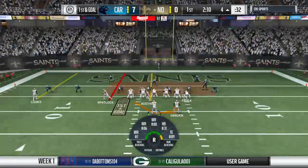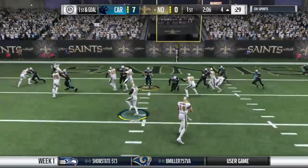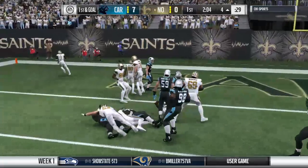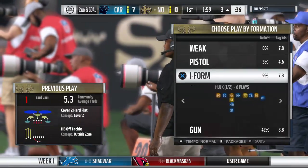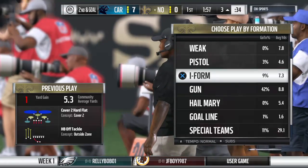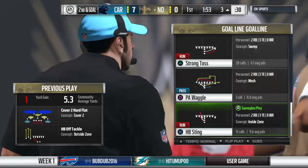Slant route's effective no matter who's running the route and catching the ball. But when you have a receiver of that stature, you have to be a little bit more precise throwing it. You don't have the same catch radius with the bigger targets. Only a yard on the pickup there. 2nd and goal. That run didn't get very far, and I think when you're looking at his dimensions, he's a little bit on the smaller side.